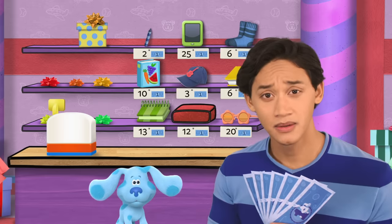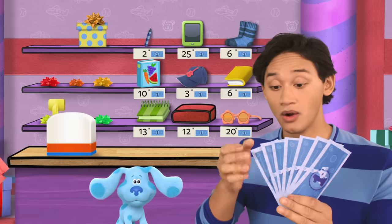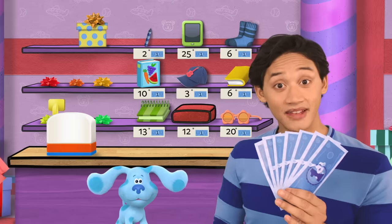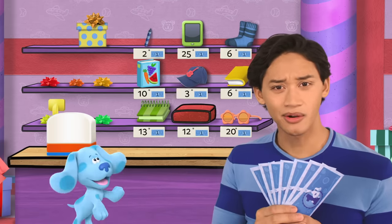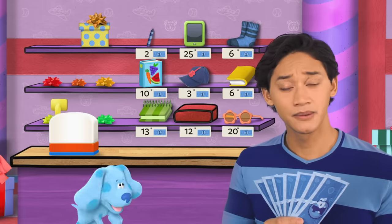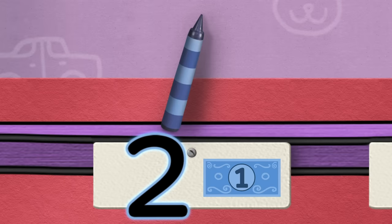Will you count with me? Okay, thanks. Here we go. I have 1, 2, 3, 4, 5, 6, 7 blue dollars to spend. Hmm. So how many dollars is that crayon? Two blue dollars. Hey, how'd you know that? It's on the sign. Oh yeah, on the sign.